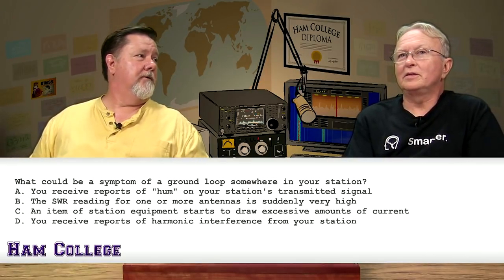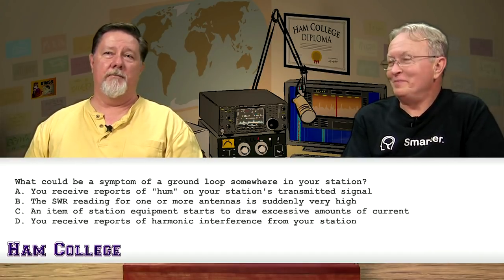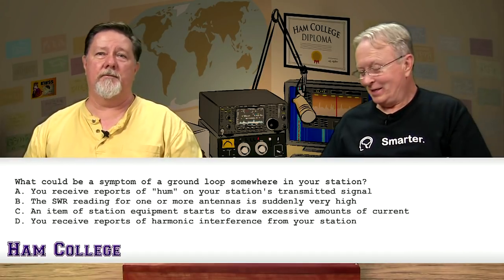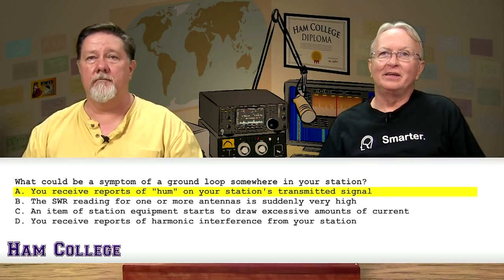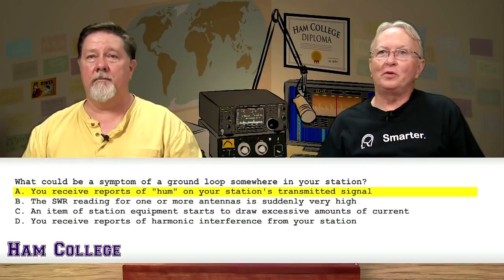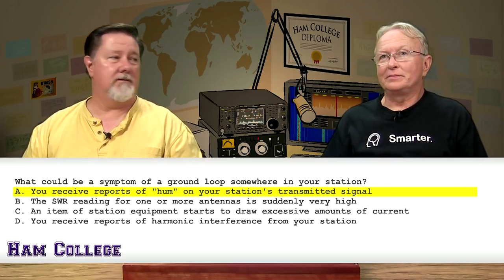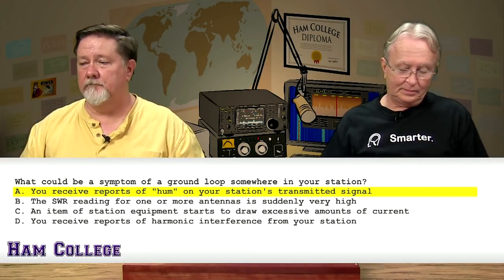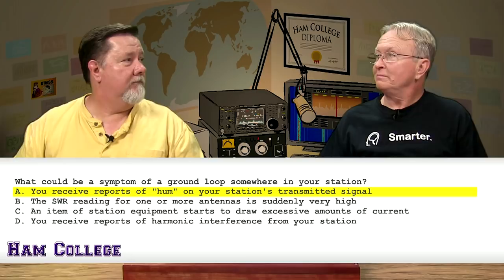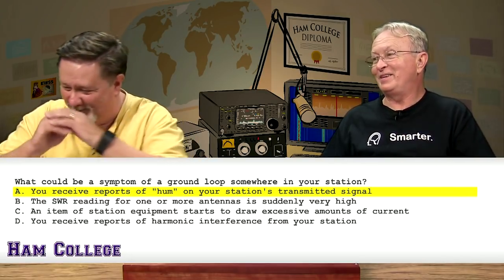There is such a thing as harmonic interference. Well, I know what a harmonic is, but it's not from a ground loop. I'm going to agree with you. And the chat room does. It is A. You've received reports of hum on your station's transmitted signal. That's the only one that makes any sense up there. The only one it can be. It's the only one that's right. That's enough right there that you know it's correct.